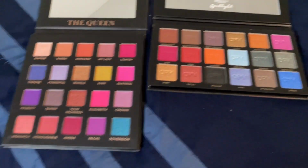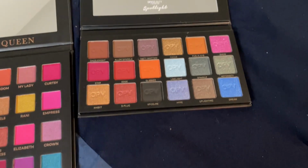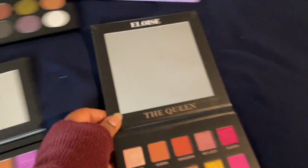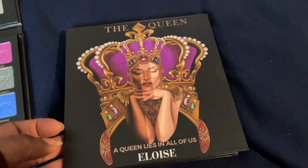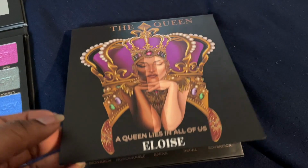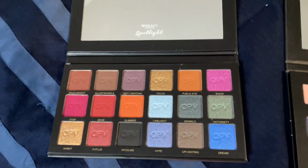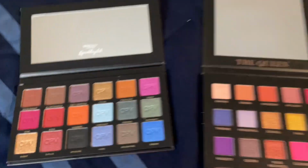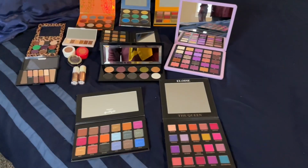So I'm gonna test these out, determine if I want to just keep them for myself or put them in my kit. More than likely, I will have them as options to put in my kit. Let me move them around. So we have the Elise the Queen palette. I really like that. And then this is the OPV Spotlight palette. So that is going to round out all of the eyeshadow palettes that I'm going to select.